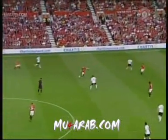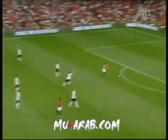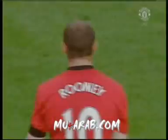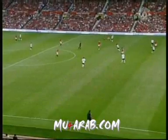has a little chip as well. Yeah, I mean, as he makes this, a great pick from Wayne. The keeper does well. He makes it difficult now. He's got to take it early. Tries to dink it over. I think everybody thinks it's in the back of the net. Unfortunately, it just drifts wide. But another great chance. It's a great pick, as I say, from Wayne.